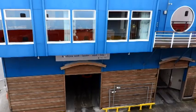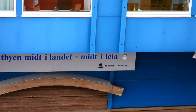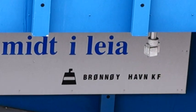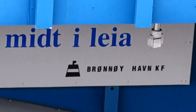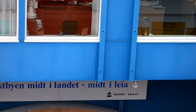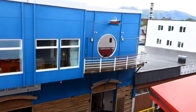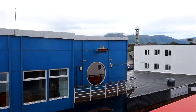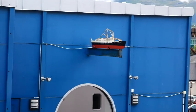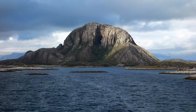You will find it on the name there at the bottom. See if you can pronounce it. You can see in the black writing at the bottom of the sign. It says Brynje Haven KF. There you go. And this is a rather cute little new harbour building with offices. And up there above the round window, it looks like a model of a ferry. So somebody's taken a little bit of trouble to put a model up there. It's rather nice.